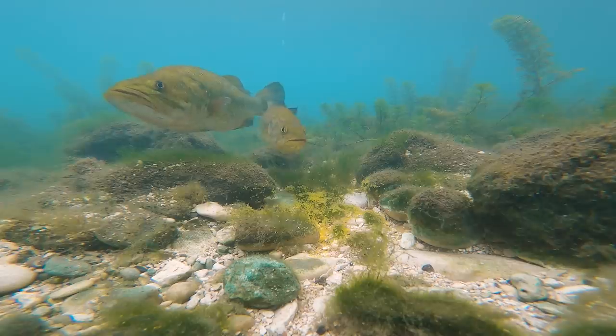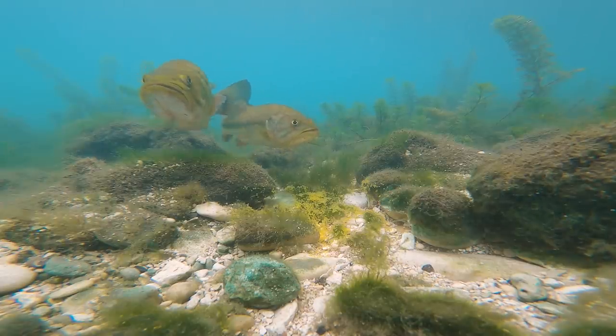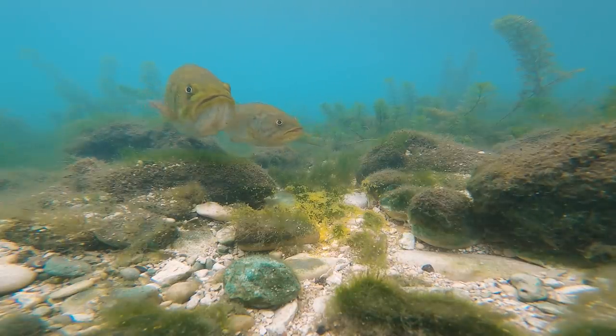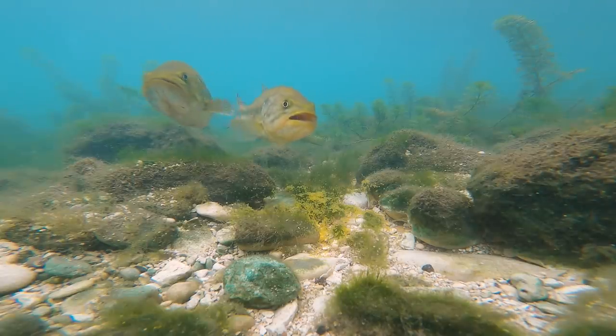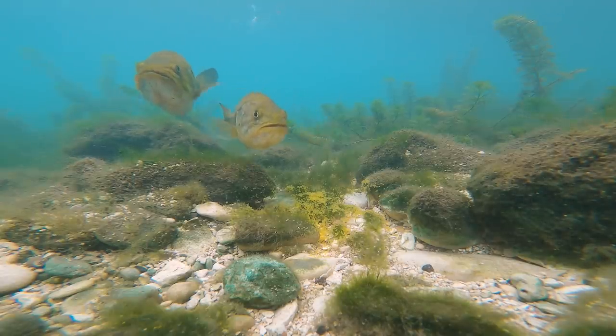So I had cast my swim bait in there. As you can see, I'm swimming it in and letting it fall right on the bed. And the fish don't really react all that much. And you'll see throughout this video, as you see that the male's kind of pumping his tail.